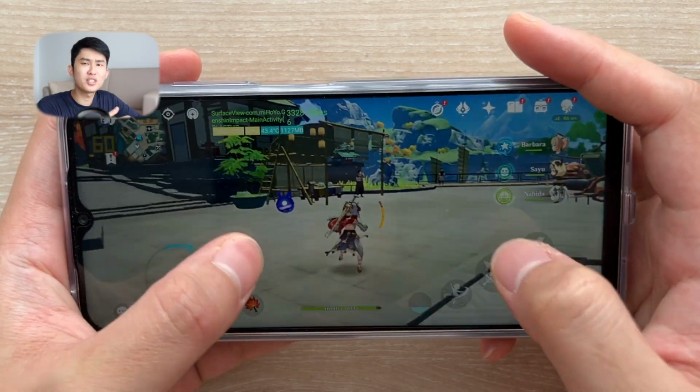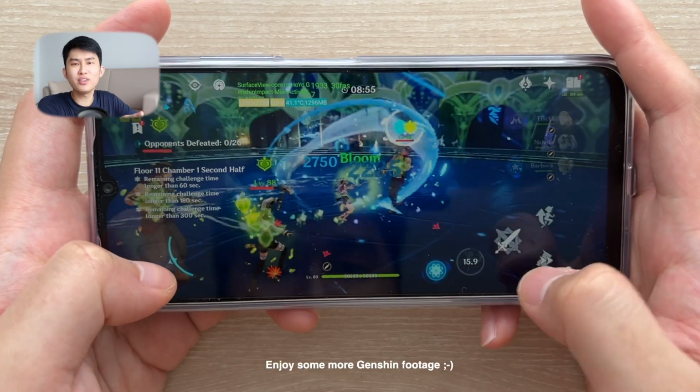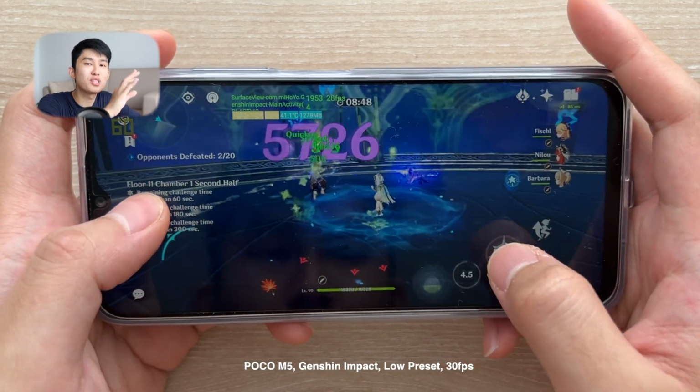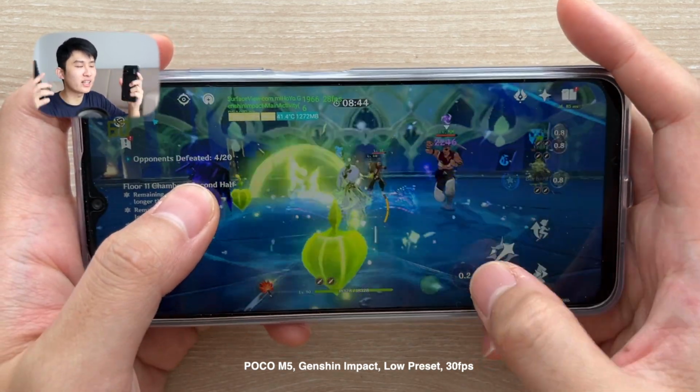Remember last year the Snapdragon 662 on POCO M3 or even the more expensive Snapdragon 732G from POCO X3 NFC would struggle to reach even 30 FPS at the lowest preset. And we're talking about sub $150 phone here that can exceed that.